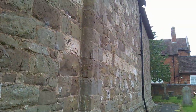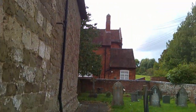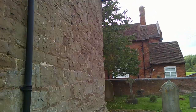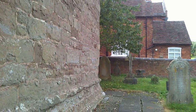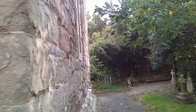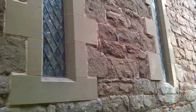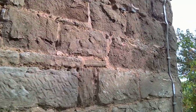You can see there this, well, I think pilaster. It's a little decorative buttress. It doesn't do very much to hold it up, but I suspect that would be the old vicarage at the West End, because that's quite a normal place to put a vicarage, isn't it. And again, this is mostly local sandstone. And this is the tower. These two windows, I suspect there's refreshments and things in there, but it's kept locked, which is fair enough.